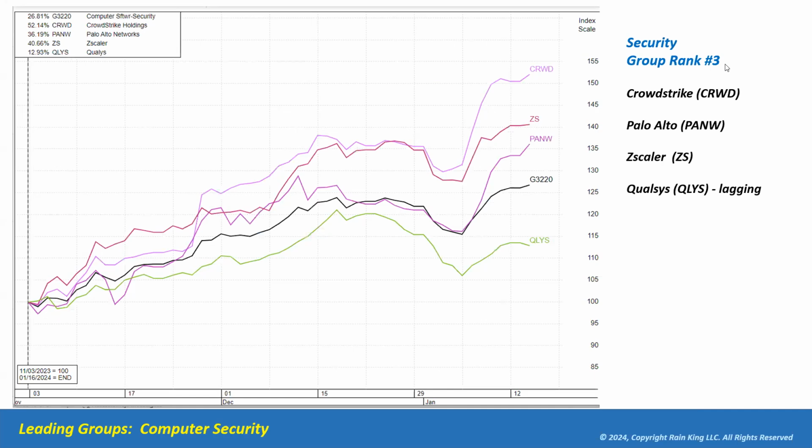Group rank number 3. This has been strong for the past 3 months, and clearly the leadership is jumping out at us. CrowdStrike, Zscaler, and Palo Alto Networks are the clear leaders within this group. There's a lot of money pouring into cybersecurity, and you can see Qualys, which is at the bottom here in green, it's been moving up recently, but it's lagging.